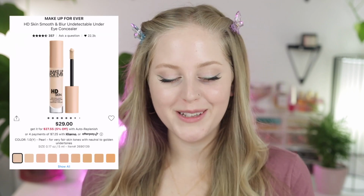So let's move on to this Makeup Forever HD Skin. I don't have a ton of Makeup Forever makeup, but I'm interested to see because it says it's an anti-crease concealer. So this is called their HD Skin Smooth and Blur Undetectable Under Eye Concealer. I got the lightest shade again, which is 1Y Pearl for very fair skin with neutral to golden undertones.